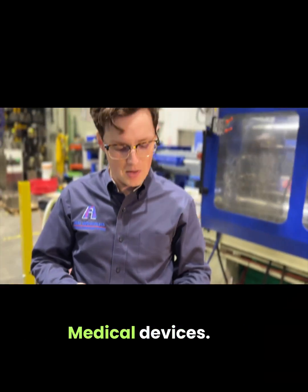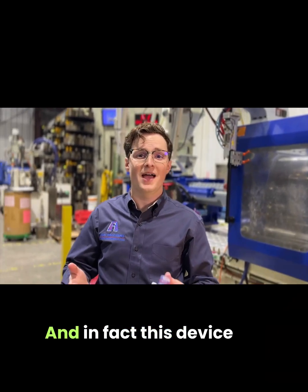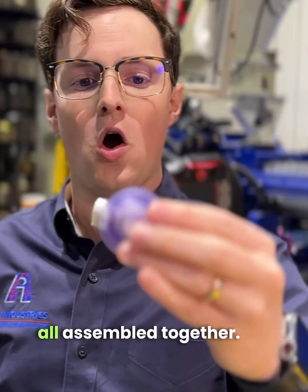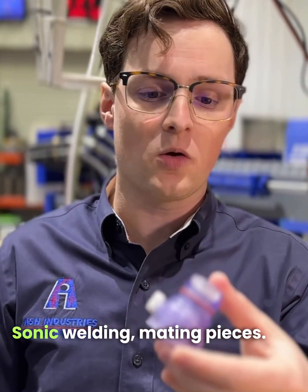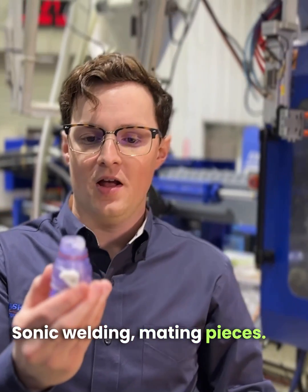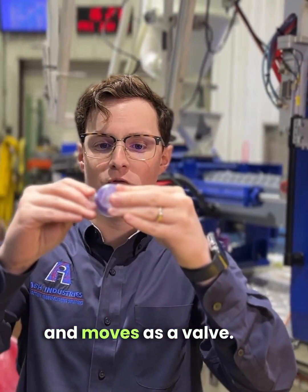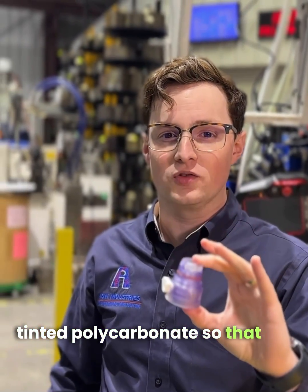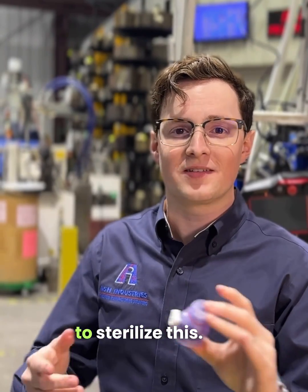Look at this, medical devices, no problem. And in fact, this device has about 8 different components all assembled together. Sonic welding, mating pieces. This actually functions and moves as a valve. So material here, gamma-tinted polycarbonate, so that we can use gamma radiation to sterilize this.